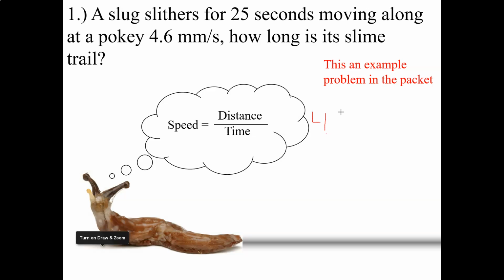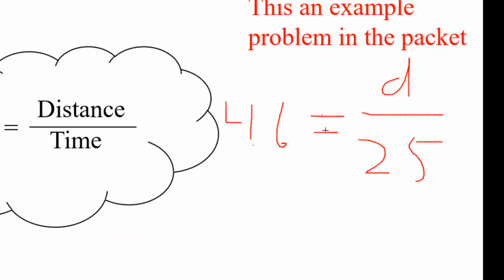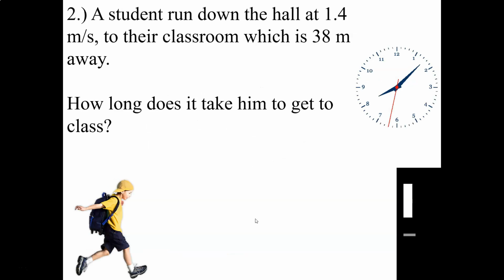So 4.6 equals distance d over t, which is 25 seconds. Now to solve this mathematically, what we would do is multiply both sides by 25, and we would get 115, and our answer would have units of millimeters. If we watch what we're multiplying, millimeters per second times seconds, we're going to end up with millimeters.